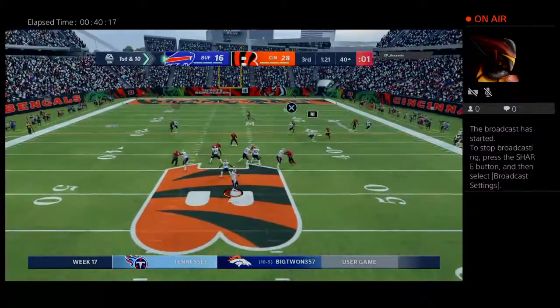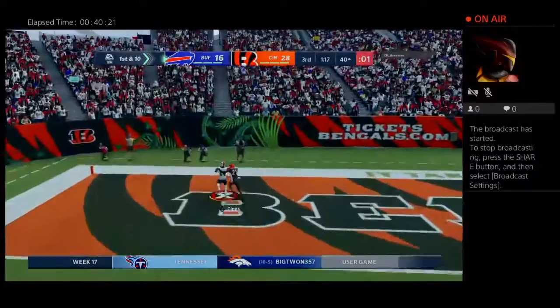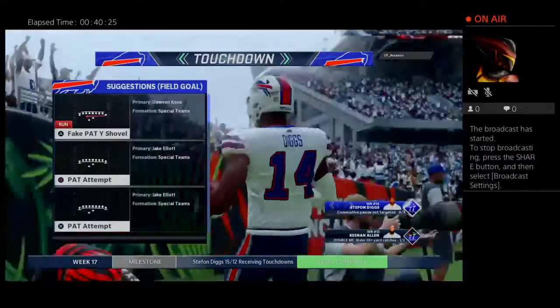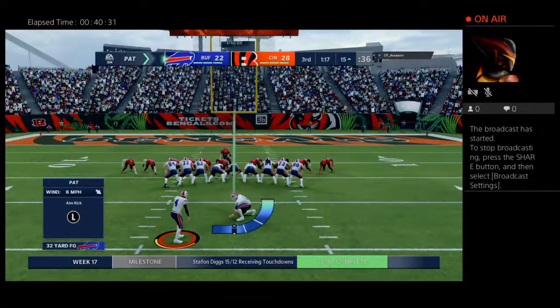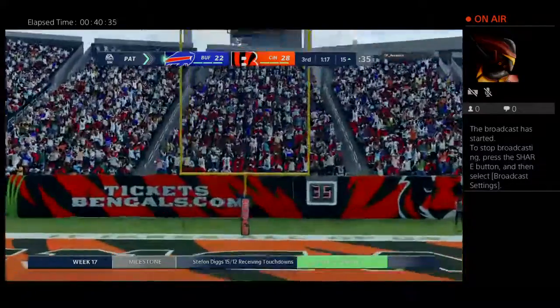Snap comes at 1, and it's Allen. Oh, he's going to let this go for the end zone. And this is caught for a Bills touchdown. Stefon Diggs. Touchdown number 15 on the year. And the Bills draw a bit closer. The fly route works for the TD.